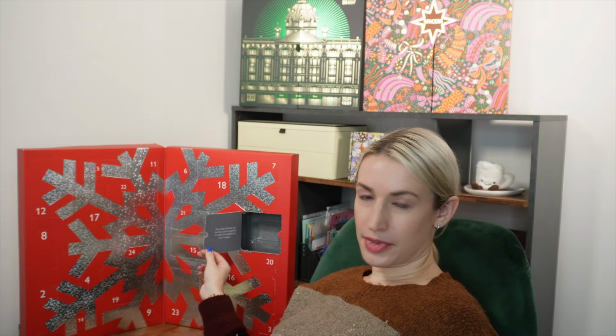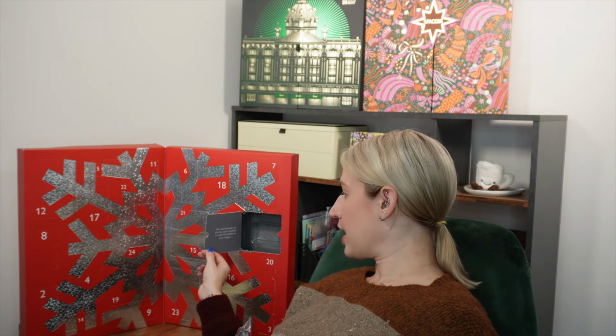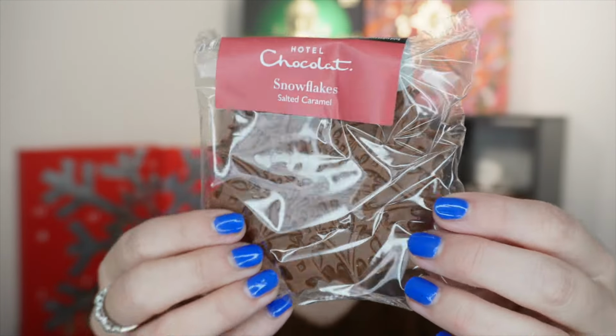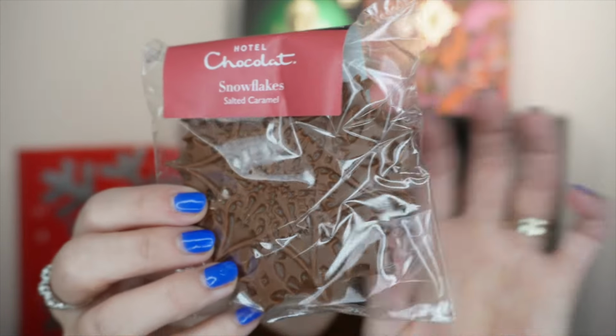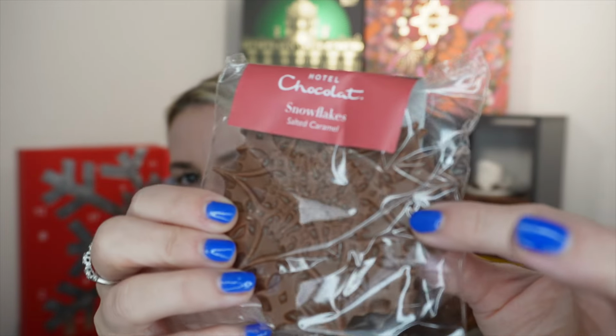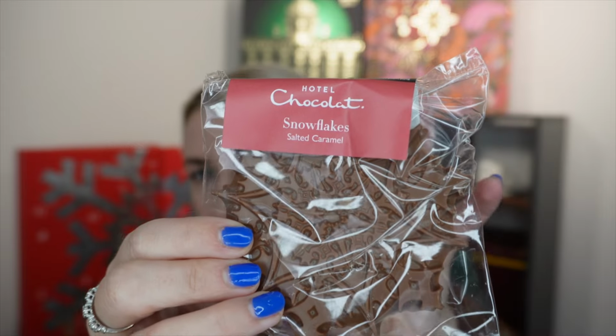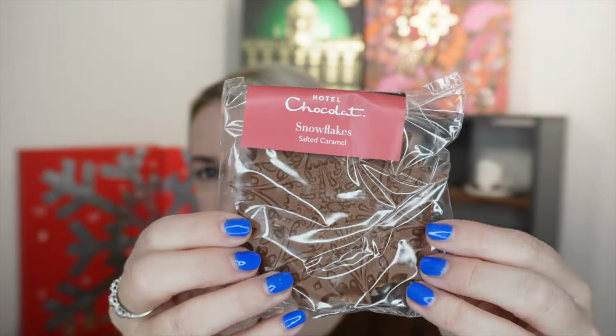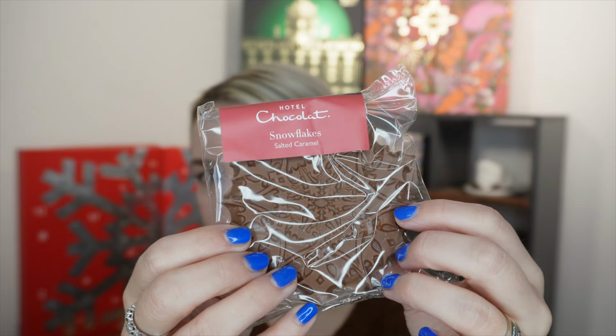Day number 1 says, there's no need to break out the hat, scarf and gloves to catch snowflakes on your tongue. So these are the salted caramel snowflakes. These have come in previous advent calendars they've done. They are actually two thin snowflake-shaped chocolate discs. They're beautiful, really nice and delicate and just melt in the mouth. It is a 63 gram pack and these are done in the salted caramel chocolate, which is just divine.